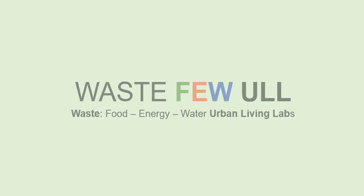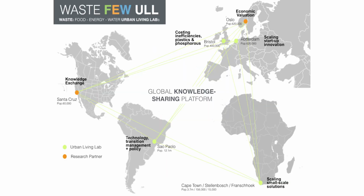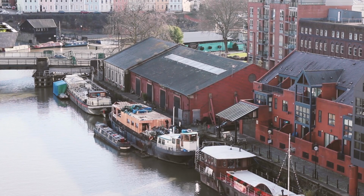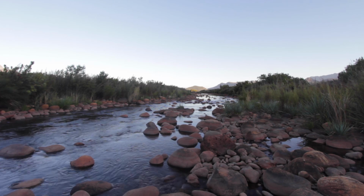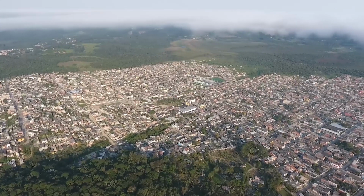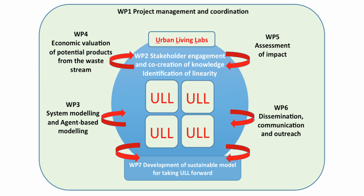The aim of our project is to identify inefficiencies at the global city scale in the food, energy, water nexus. We do this by using 4 urban living labs: Bristol in the UK, Rotterdam in the Netherlands, the Western Cape in South Africa, and Sao Paulo in Brazil. Results will enable economic valuations carried out by our Norwegian partner, with impact-led public education and outreach managed by our USA partner.